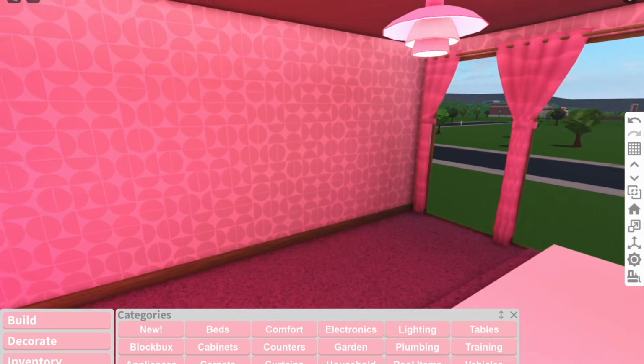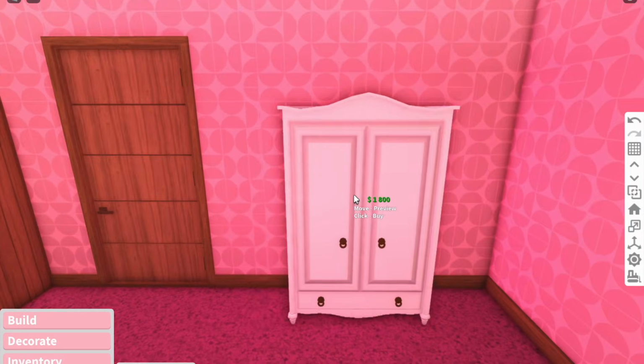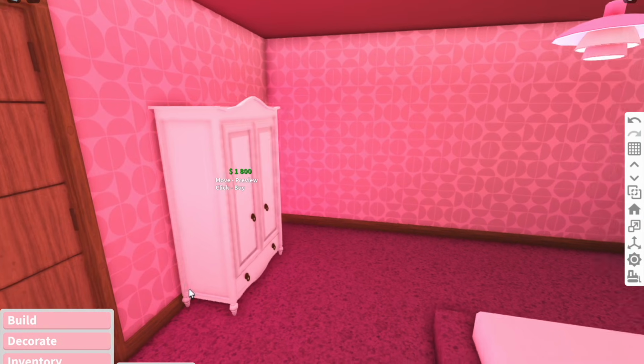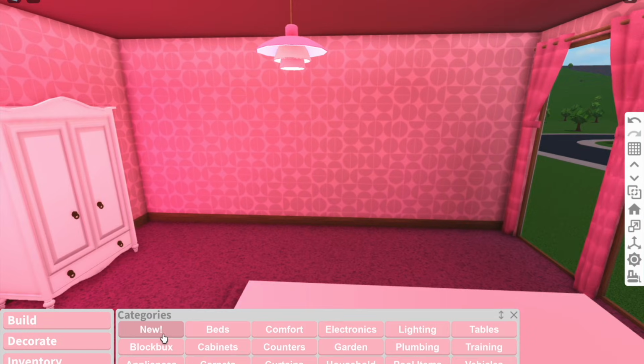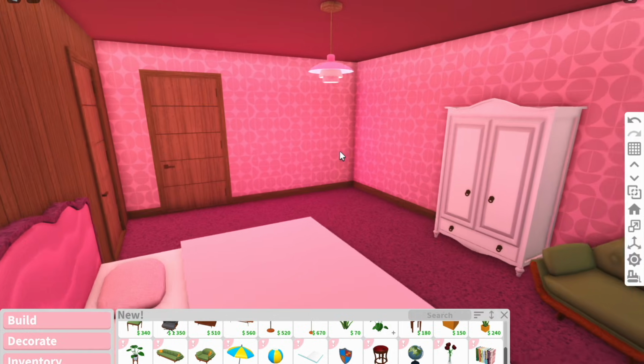Let's add some furniture. So we need like a wardrobe or something. Maybe like this one. Oh, I love this wardrobe, but I don't know how to fill this room. Oh, I really want to use some of the new stuff again. Oh yeah, the Valentine's update got removed today. I just don't know where to put everything.